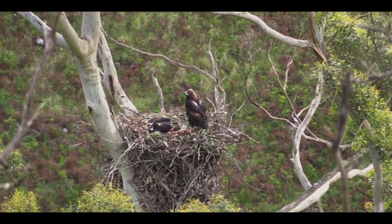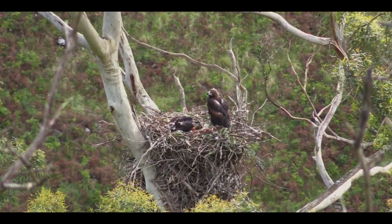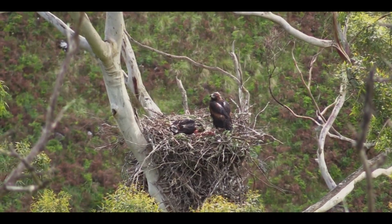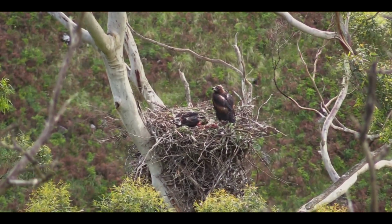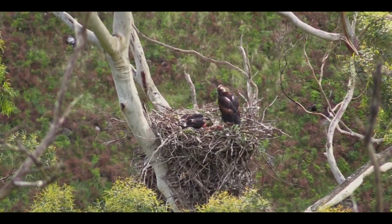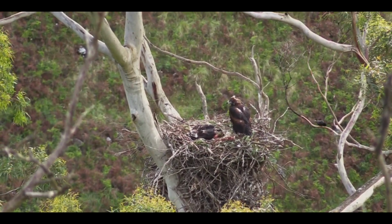Wedgies build the bulk of their nests from large sticks and use soft leaves to layer the top. As these nests are often used for more than 1 year, adults refine and add sticks over time. At its most impressive, these nests may weigh up to 400 kg and be 3 meters deep.